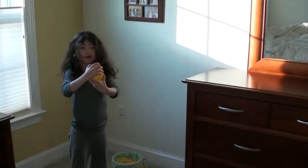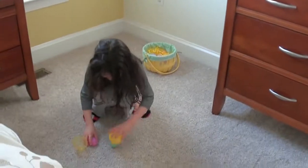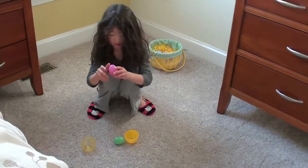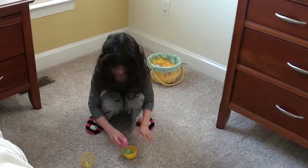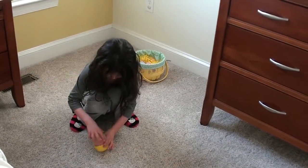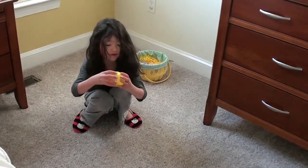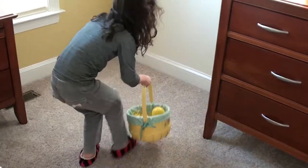It's got two eggs in it. My egg, come on. I want to see what's inside. Jelly bean. Still jelly bean. I got two jelly bean eggs. Okay, come on, Maya. There are more too. That could be more, Maya.